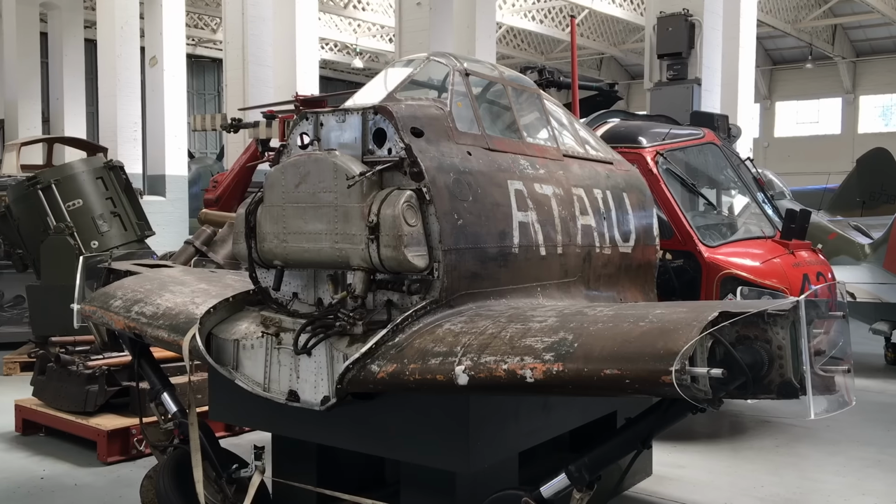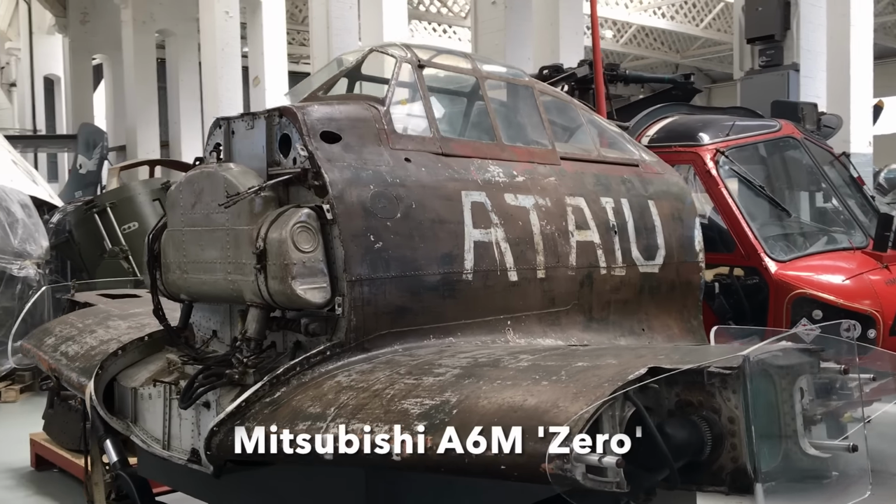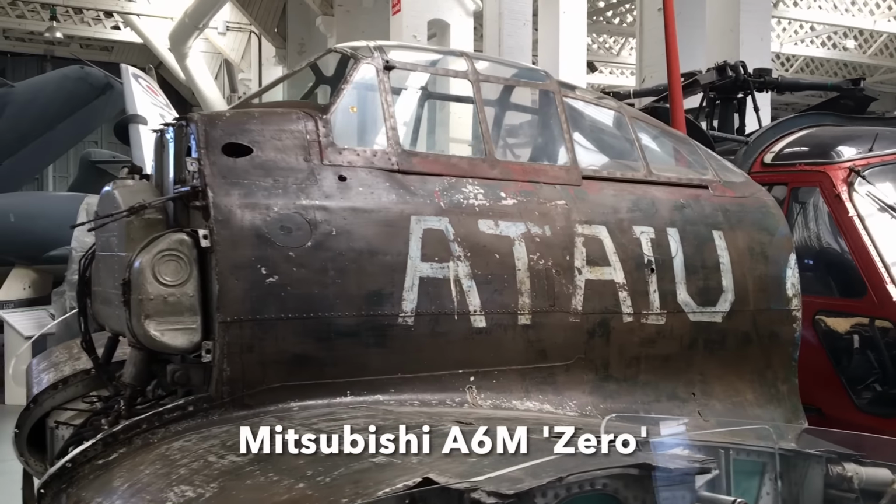Position number 8 is also a vehicle at Duxford. The remains are one of Japan's most famous World War II fighters, the Mitsubishi A6M-0. Entering service in 1940, the Imperial Japanese Navy's Zeros were outstanding dogfighters and dominated the skies over China, Southeast Asia, and the Pacific until 1943, when they were eventually outclassed by Allied types.